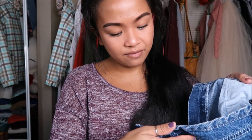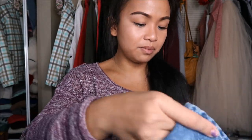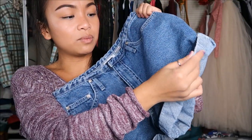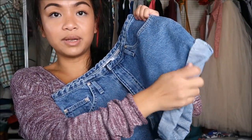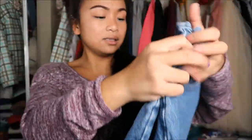Alrighty, the next thing that I have is by Nick and Sarah in a size 9-10, so it's a bit big, but it actually fit me just fine. I cuffed it one more time because it's cuffed by itself, but I just made it a little bit higher when I tried it on. There's that.